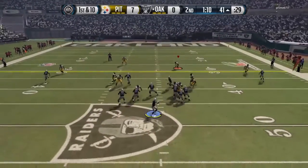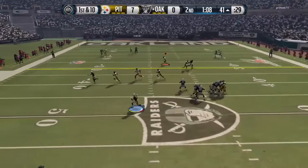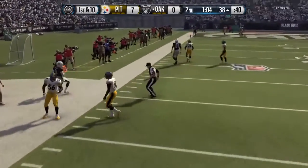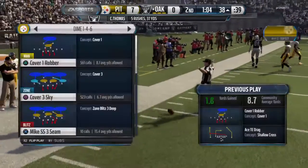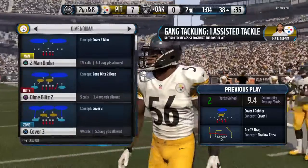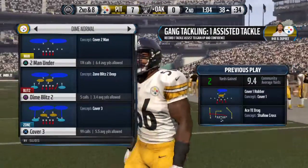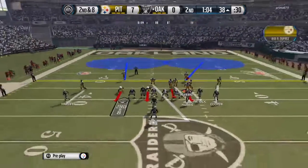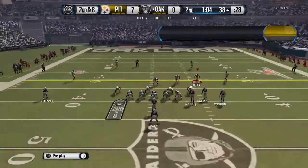The Raiders snap it at the 41. Then picks up about 3. Nice job that time by the runner. Gets out of bounds after the play. You got under 2 minutes, and you need to stop the clock, so he gets it done. Coming to the line at the 38. Tate's lined up in a single back formation.